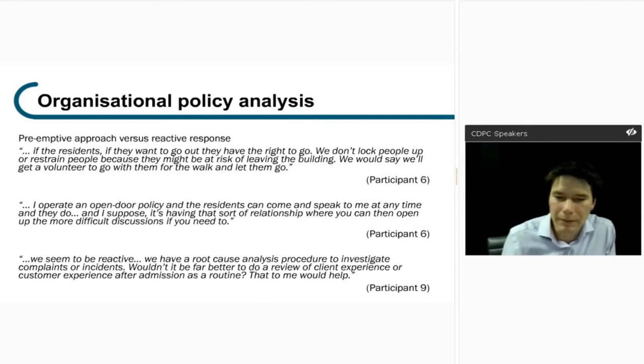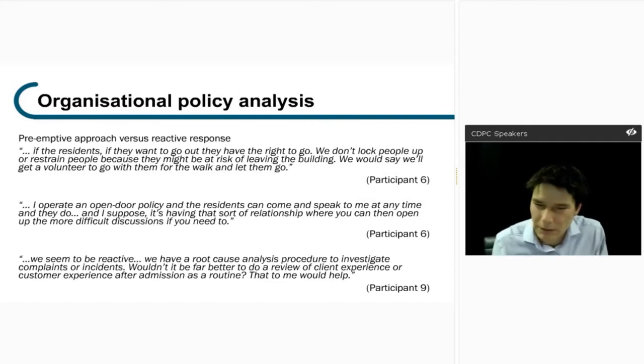And finally, there's some quotes here around what I felt was an overarching theme that really helped us to understand the different responses, and that was this idea of a preemptive approach that actually takes a proactive stance and looks to preempt decision-making dilemmas, versus that response that's about waiting until something happens and then responding. So, for example, if we look at participant 6 here, and this participant was responding on behalf of an organisation who met a very large number of the criteria and probably performed the best, if you like, in terms of our policy analysis. That participant really talked about a preemptive approach.